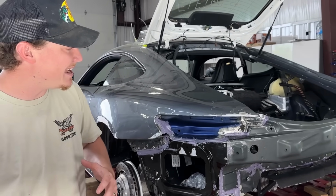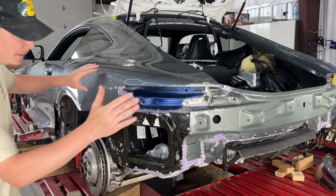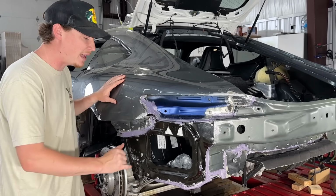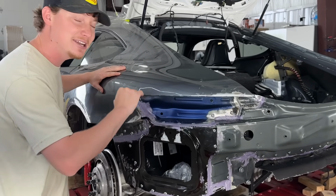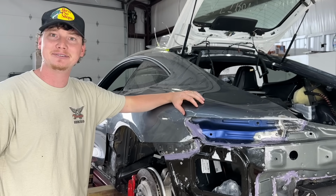Guys, so it's the next day here, and we are finally done with all the framework on this car. I mean, look at that right there. It's all dry. It's ready to go. We used the structural panel bond. We used the OEM rivets and everything. This thing is solid. It's not going anywhere, and it looks great. We were able to save about $6,000 right there, dude.